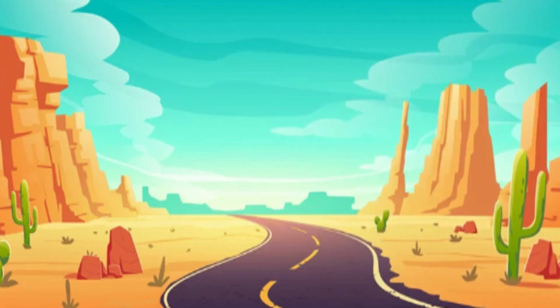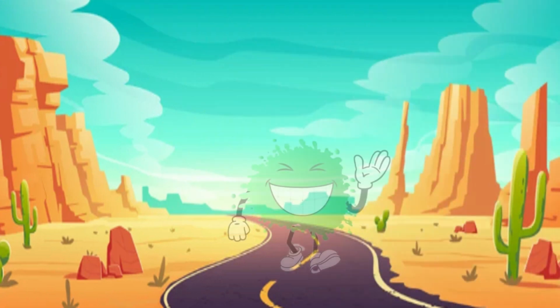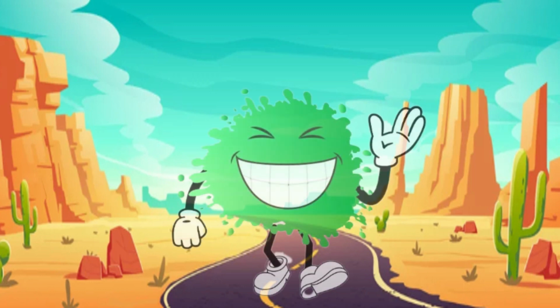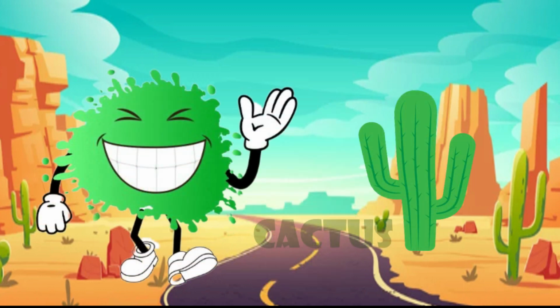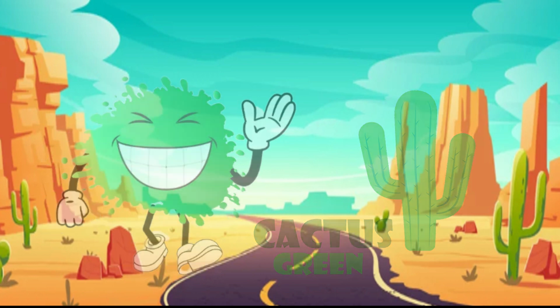Whew, it's so hot here. Looks like we're in the desert, and it's burning hot. Oh, look, I found a cactus, one of the only plants that grow in the desert. Can you see what color it is? Yes, it's green. Now let's get out of here.